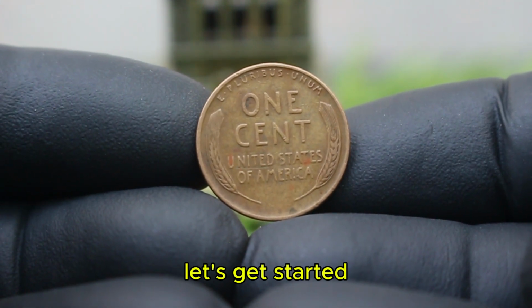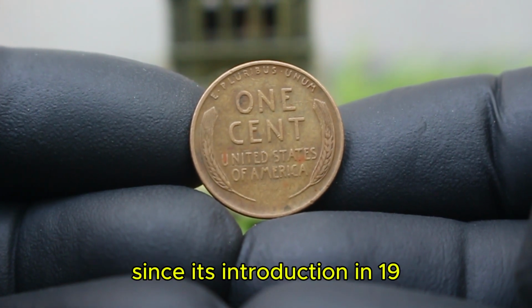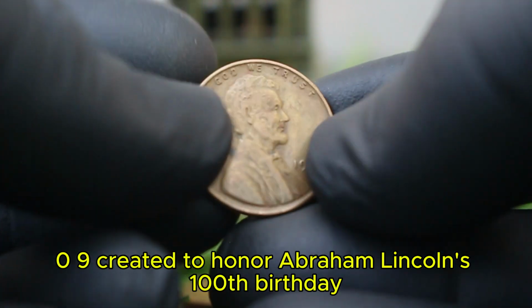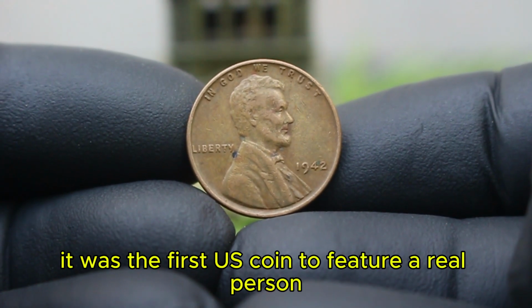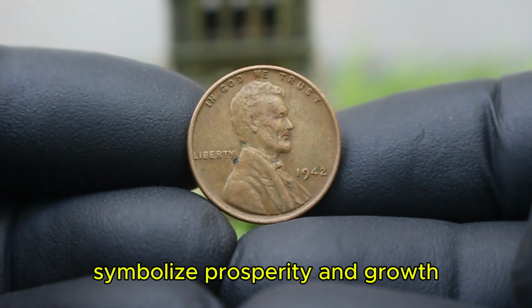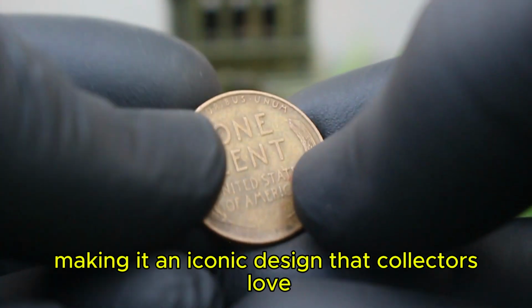Let's get started. The Lincoln wheat penny has been a beloved American coin since its introduction in 1909. Created to honor Abraham Lincoln's 100th birthday, it was the first U.S. coin to feature a real person. The wheat stalks on the reverse symbolize prosperity and growth, making it an iconic design that collectors love.